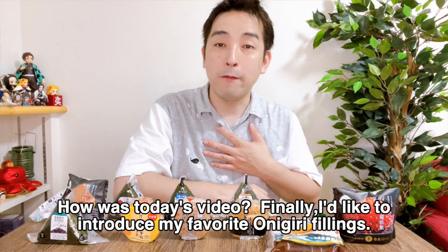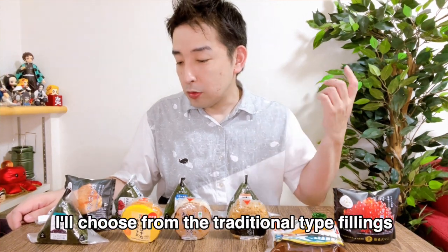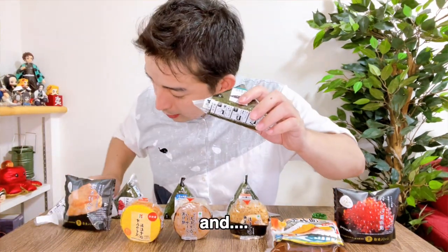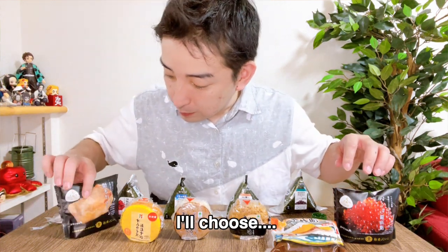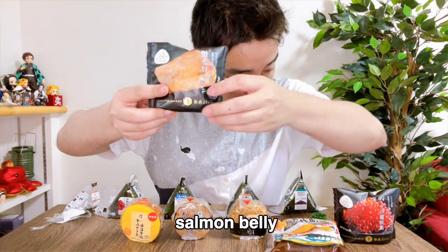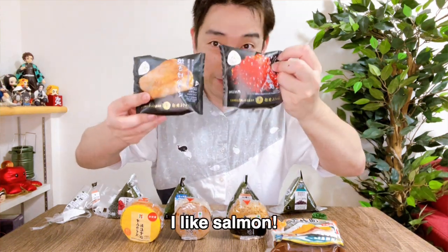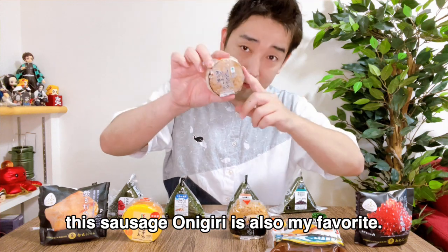Finally, I'd like to introduce my favorite onigiri fillings. If I'm eating onigiri with yakisoba or ramen, I choose from the traditional types, sea kelp and sake, salmon, okay? And if I'm eating onigiri alone, I choose salmon berry and salmon roll. I like salmon. This sausage onigiri is also a favorite.